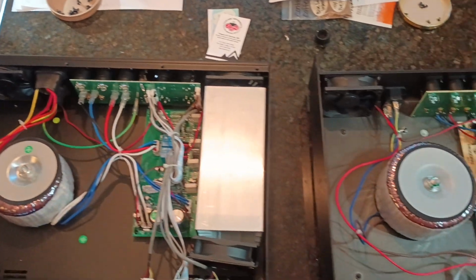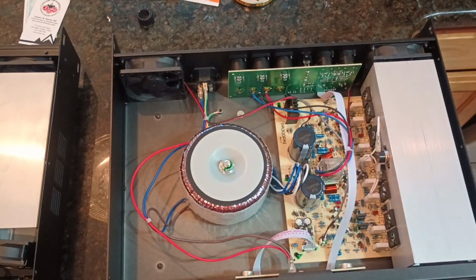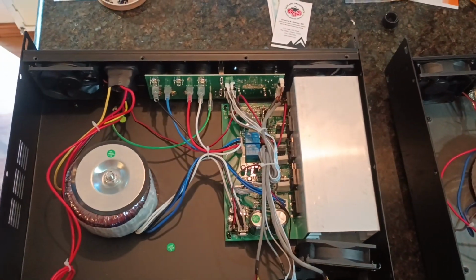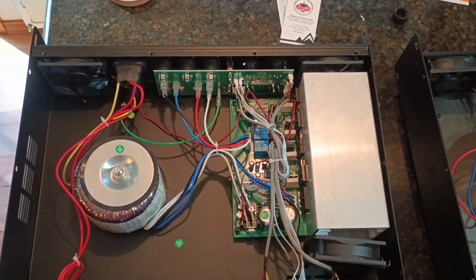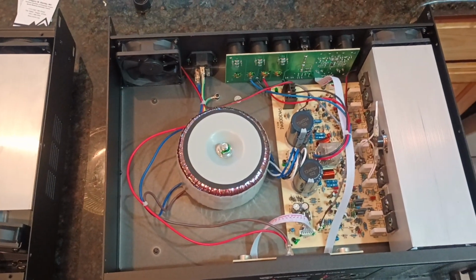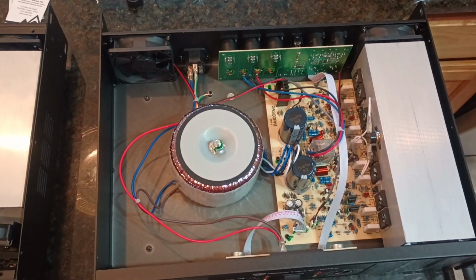It doesn't look that clear in the video, but that is a much larger transformer in that Rockville, and double the output power transistors and a much larger rectifier. Definitely the way to go for the $10 extra or whatever is this Rockville RPA9.